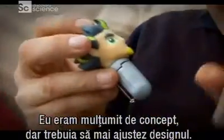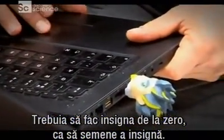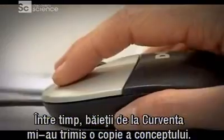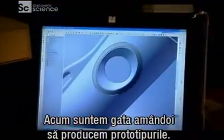I was happy with the concept, but I needed to refine the design further. We needed to make the badge from scratch, so it was, well, sort of badge-shaped. For that, I called in a model maker. Meanwhile, the guys at Coventa had sent me a proof copy of the camera concept to check over. With my blessing, they were able to create a final 3D design. Now we were both ready to produce our prototypes.